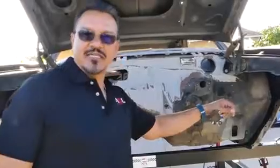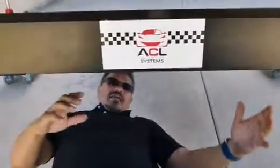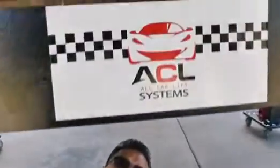Another great feature of the ACL system: it allows you to get underneath the car and do any type of repairs that you have to, really nice and easy because of the clearance that we have. As you can see, it's nice and easy to move in here. Floor pans can be fixed. Any type of damage or anything that you have to repair, it's done. Just that easy.